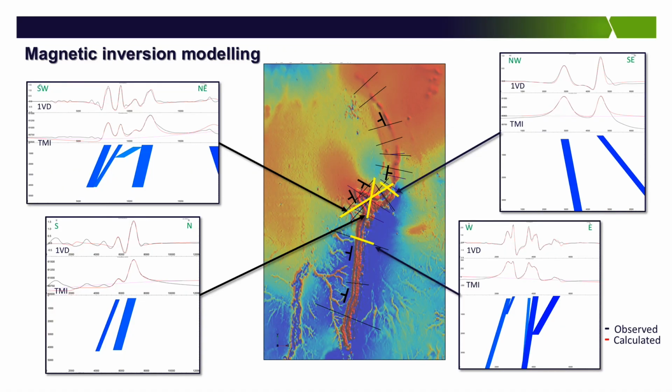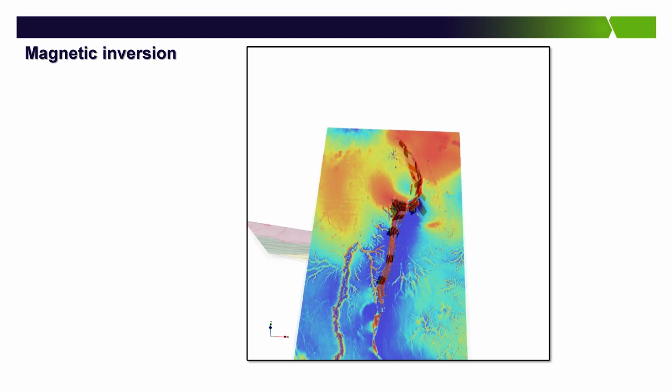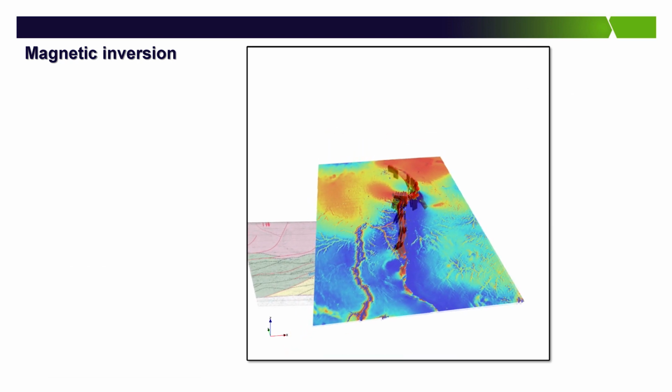More recently, I've done a little bit of other modelling as well, mainly around the Heathcote fault, the Heathcote volcanics and the antiformal stacks. So these are a bunch of magnetic inversions, and you can see the profiles there. What these were showing is that the west dip of the volcanics and the faults is actually overturned around the antiformal stack and just north of it. These are the blocks that were modelled, and I'll just run a quick little video to give you a bit of a 3D view of that.